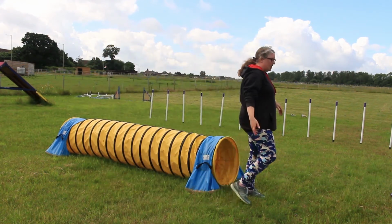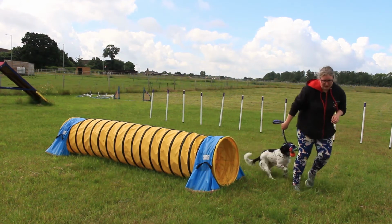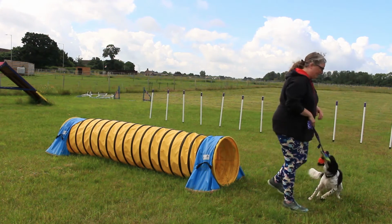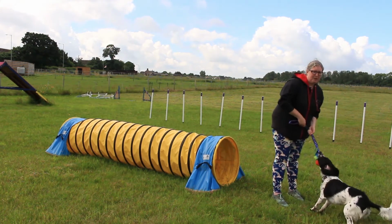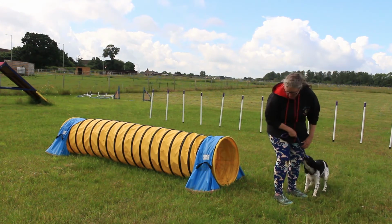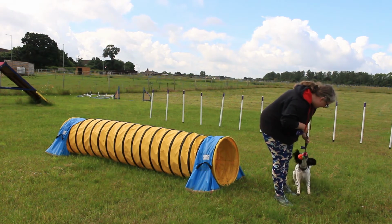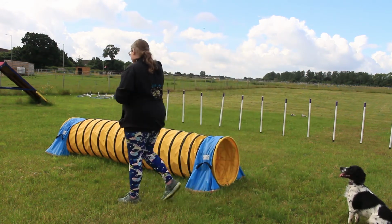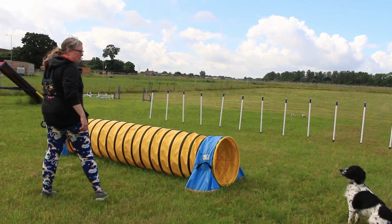So we can obviously work on that level for a while, but I'm going to show you how you can make it a little bit harder and where we want to get to eventually. Now, bear in mind, this could almost be with your tunnel freddles where you're asking your dog to go in the wrong end of the tunnel. So this is a stage to building up on that. To be fair, due to the restrictions of the camera, if I was doing this normally, she would be further away.